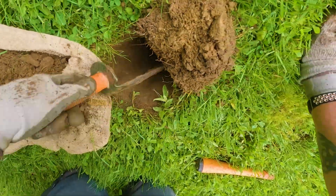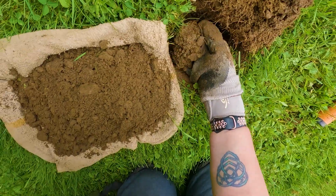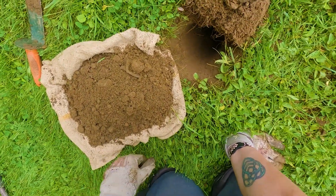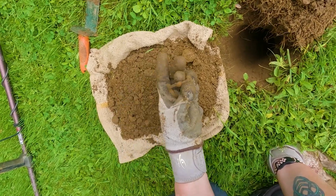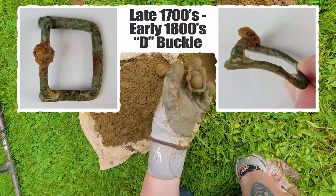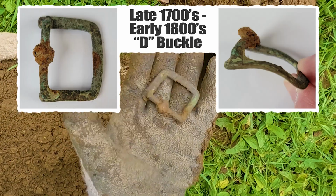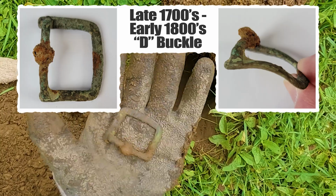Alright, well, it's a little off. Oh my god, it's a buckle. Oh, it's an old buckle though. It's got that raised part, so I'll take it. Nice. Alright, well the old stuff is deep out here, but it's here. I will take that old school, probably tack buckle.